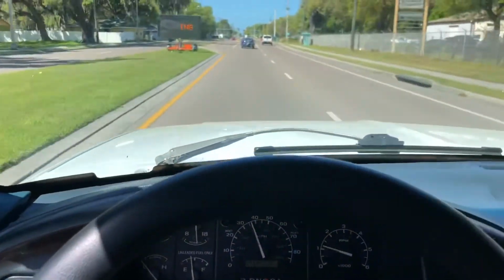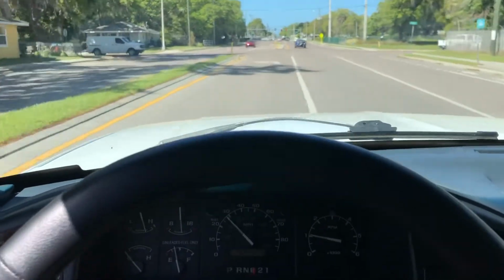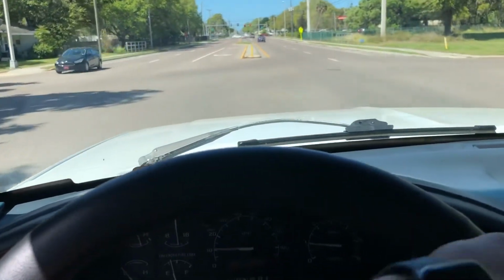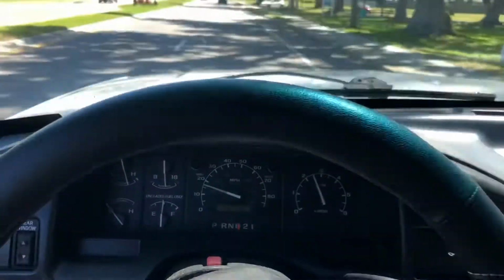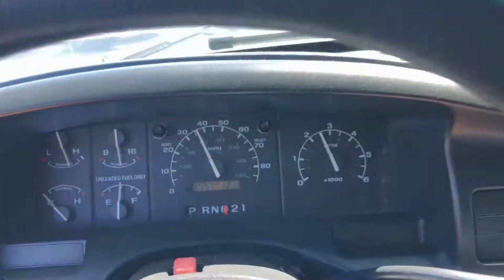We'll do a quick turnaround, do one more takeoff with it. The turn radiuses on these things are really nice, which is kind of surprising for these cars, but they are really nice.